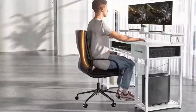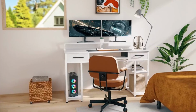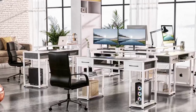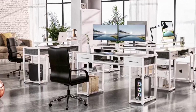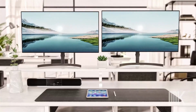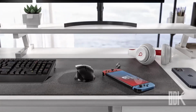Assembling this desk is a breeze due to the detailed instruction manual and provided screwdriver. Clear instructions and labeled parts make the assembly process easier and more efficient. In conclusion, this feature-rich computer desk revolutionizes your workspace. From the raised monitor stand to the pull-out keyboard tray, drawers, CPU stand, and open shelves, every aspect of this desk is designed with your convenience and productivity in mind.